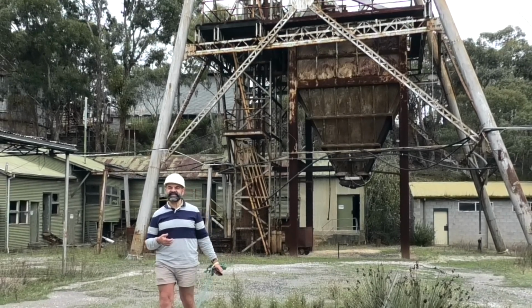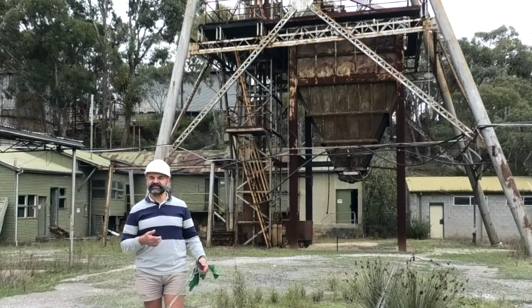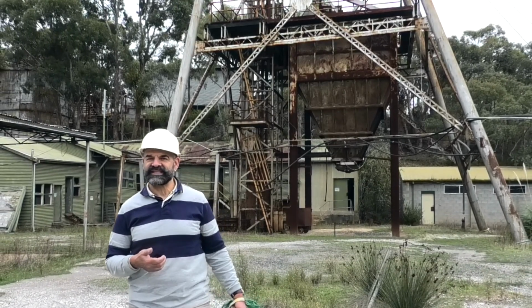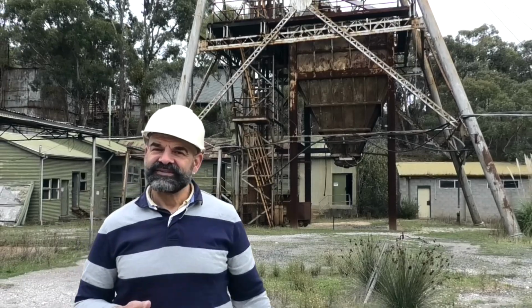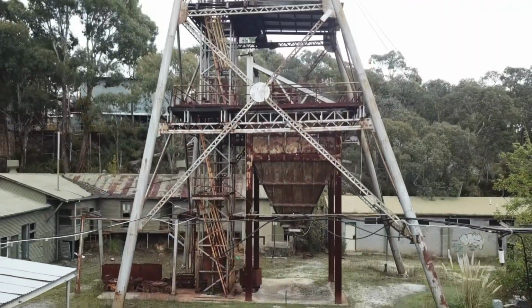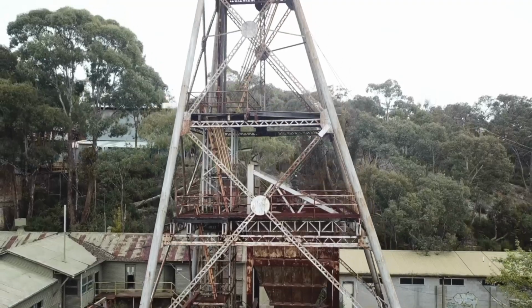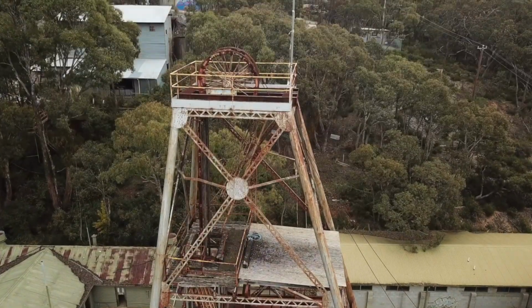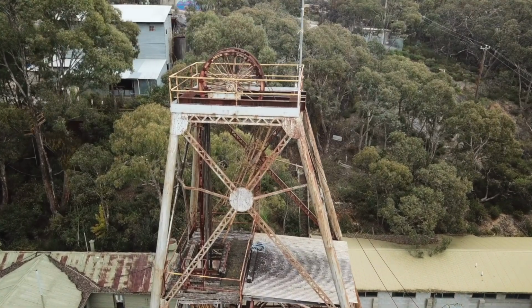But as you can see, the poppet head and the surrounding buildings are still pretty much here and in pretty good condition and intact. This mine has had a rather wonderful history. There have been several companies involved in its long life, although the first real full-scale development began in 1876.